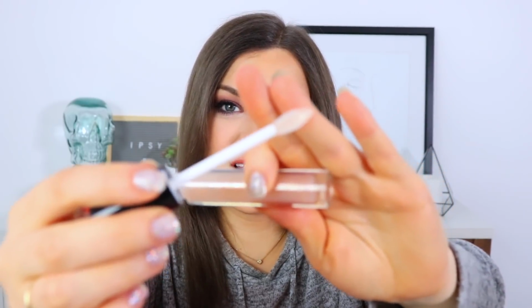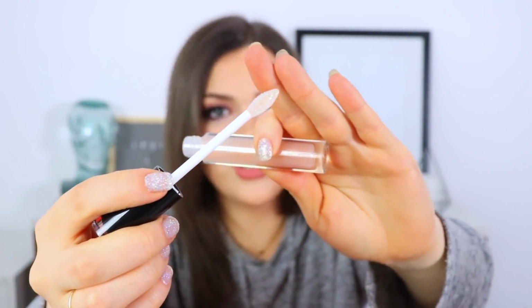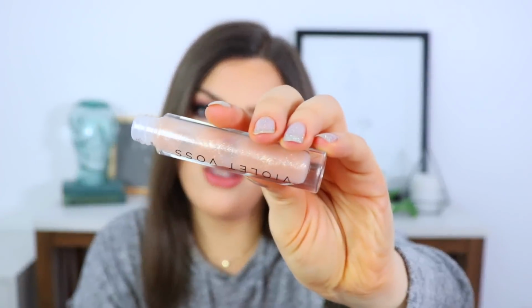Oh, that smells really good. It smells like mimosas or something. That smells really nice. So this has one of those doe foots that has like the little hole in the center for, I don't know, it does something with the application. And then the gloss itself is just kind of like a very, very pale peach.